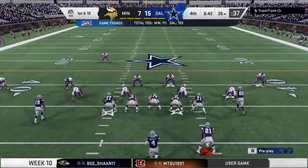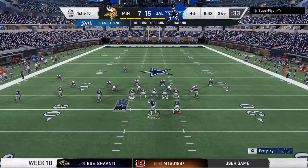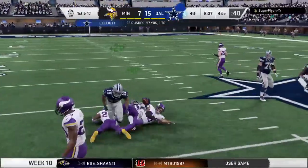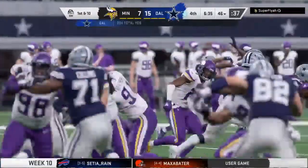About set for this next drive by the Cowboys offense. They start on the ground with Elliott, and he slips up past the 45 before being tackled. 11 yards and a Cowboy first down.